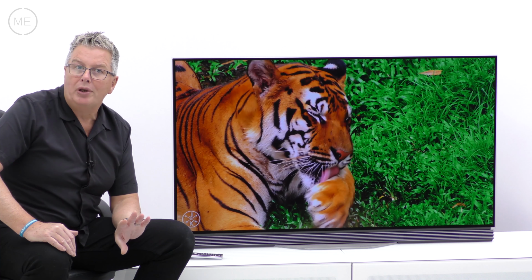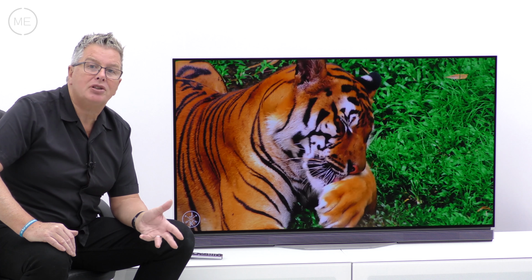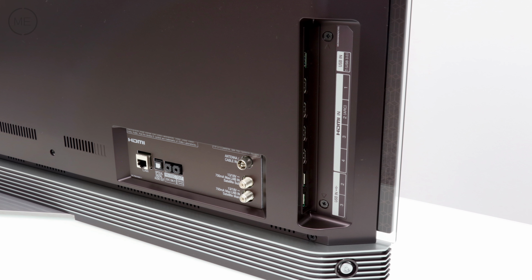Connectivity includes RF-in. There's 2 satellite connections, 4 HDMI 2Bs, there's 2 USB 2s and 1 USB 3, built-in Wi-Fi, LAN, common interface, digital audio out, RS-232 and headphone stroke speaker out.